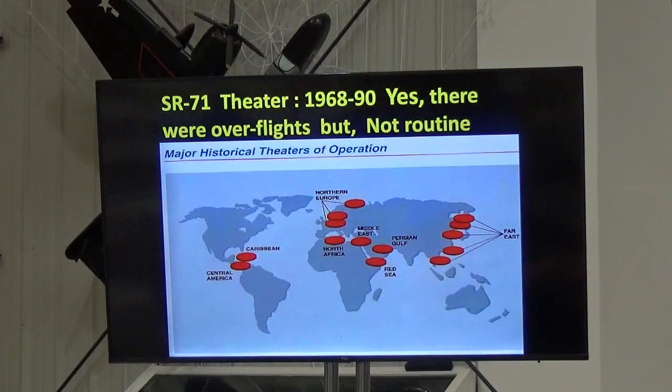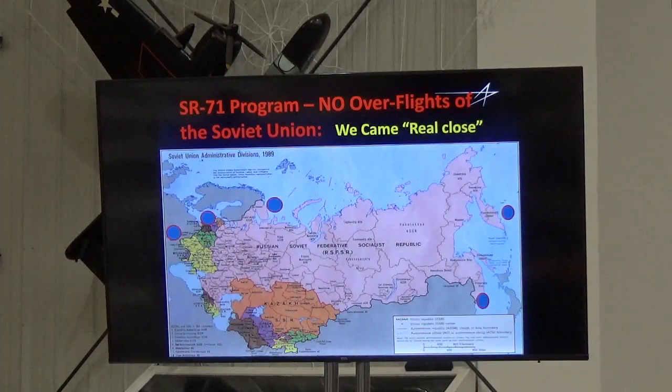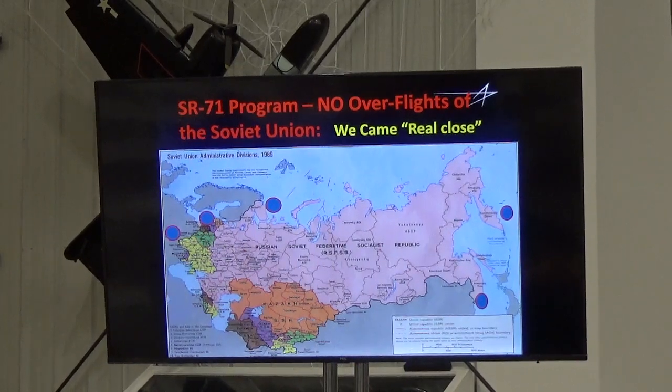The different theaters of operation. Beale pretty much took care of the Caribbean, Central America. We had airplanes in England, took care of that area there. Then we had the airplanes at Kadena. They took care of Korea, Vietnam, things like that. There were no overflights of the Soviet Union. Fly along the periphery, but not overflights.